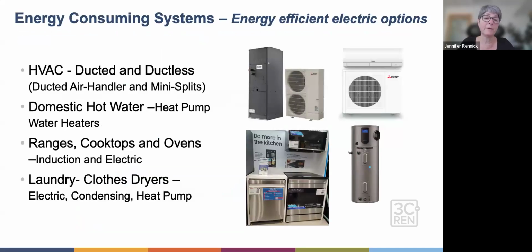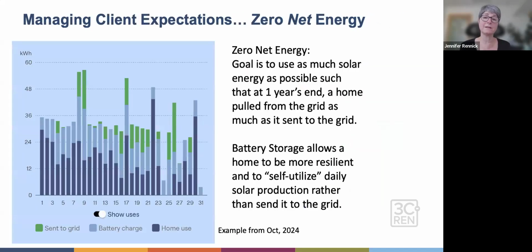Okay. And part of why we're able to do this is that a lot of our appliances and heating and cooling systems used to be fossil fuel based. We now have high efficiency heat pump and induction cooking options. So now we can easily do our heating and cooling, our hot water, our cooking, and our laundry, all with inverter heat pump technology. Even the new refrigerators now have inverter heat pumps that are more energy efficient. So that makes this possible.